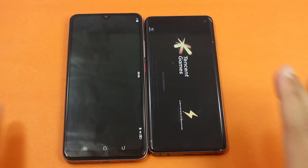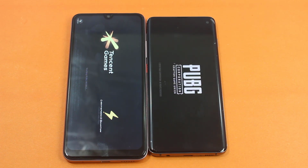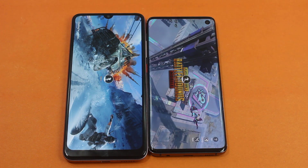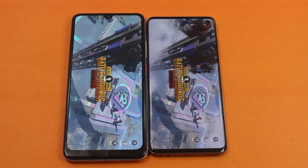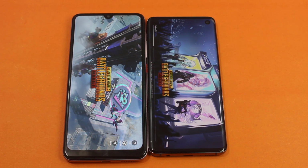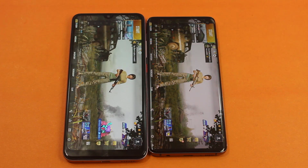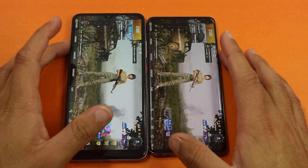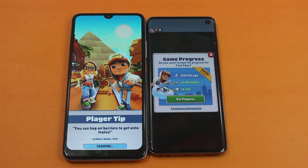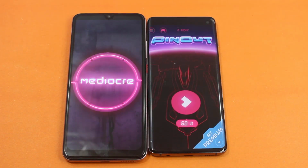PUBG Mobile, well, the Samsung Galaxy S10 was about 3 seconds faster with this application. Subway Surfers, again pretty much quicker on the Samsung Galaxy S10. Pinout, faster on the Samsung S10.